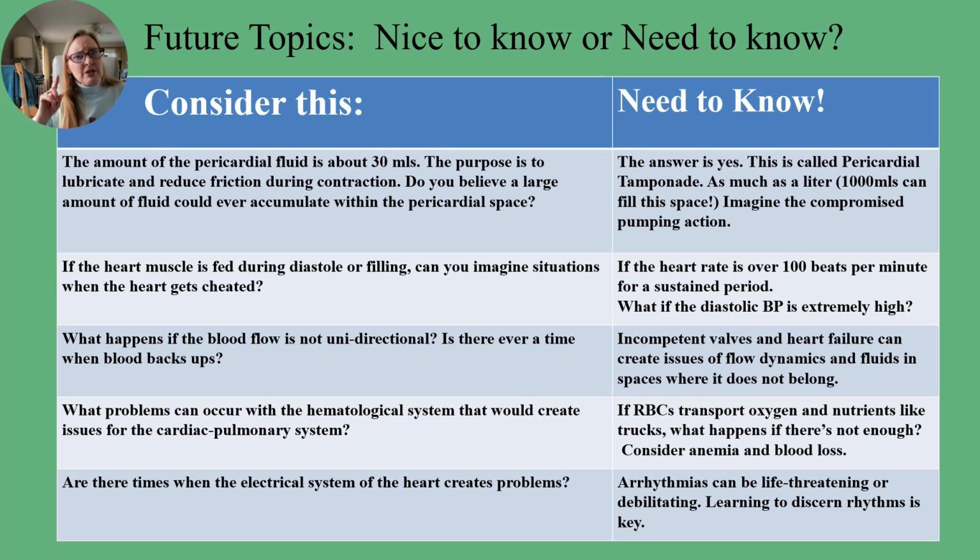Are there times the electrical system of the heart will create a problem? You know that I think that's one reason why a lot of nurses and nursing students are afraid of the heart, because they know it can stop. They know that rhythms can create a life-threatening event. And in all honesty, once you learn to discern your rhythms, once you learn how to assess your cardiac system and your pulmonary system, and you begin to put these pieces together, it's going to take fear away, because you're going to replace your fear with competence. So when you learn normal, you're going to know abnormal.